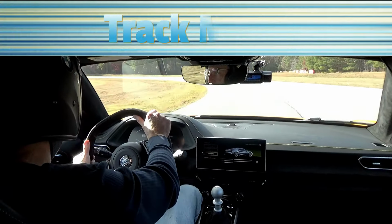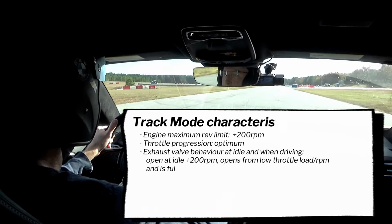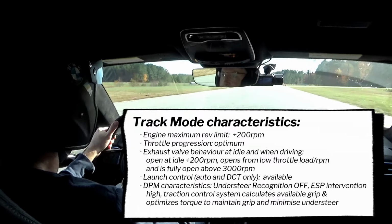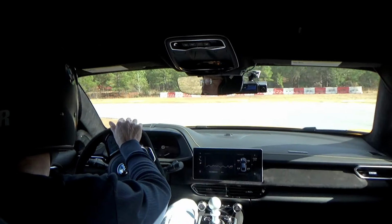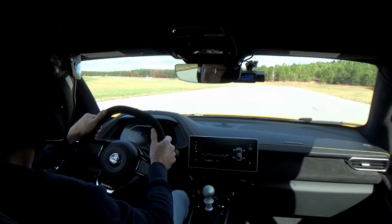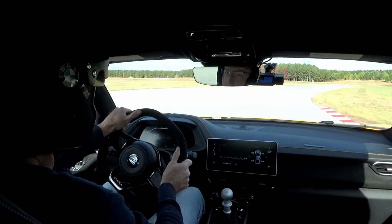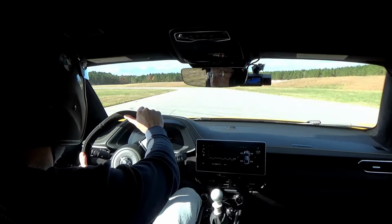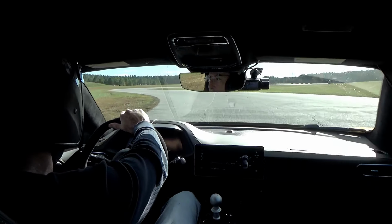Okay, I'm switching into track mode. Got it up to 134 that time. Pushing a little too much, I think. So I'd say I definitely notice a difference through the track modes, although maybe not a huge difference, right?